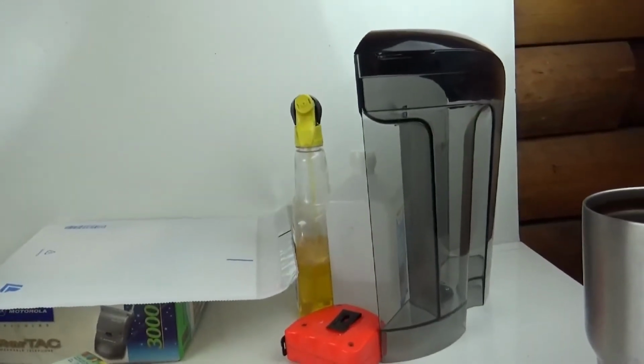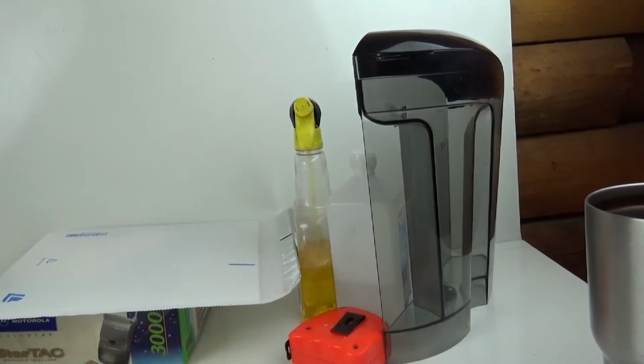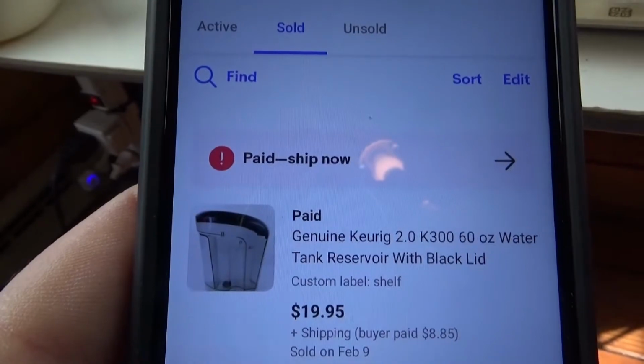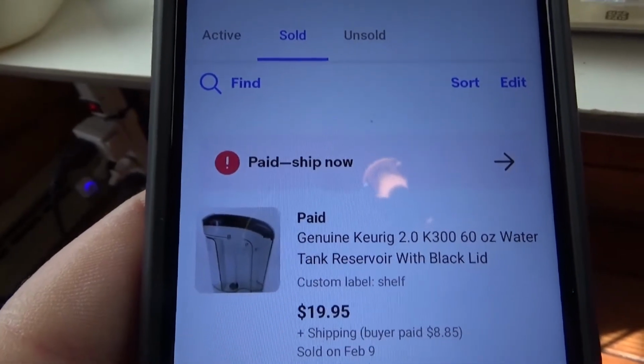Last week I bought that Keurig for $12.75. I've sold both of the parts that I listed, and this is the third part. This item sold for $19.95 plus shipping, and I'm very happy to have sold it quickly.